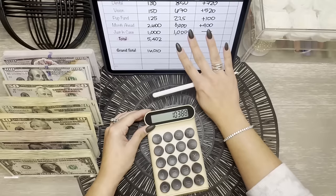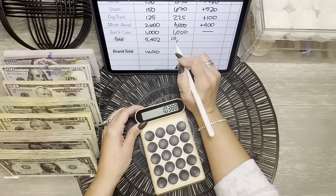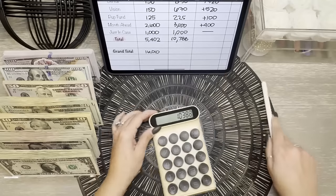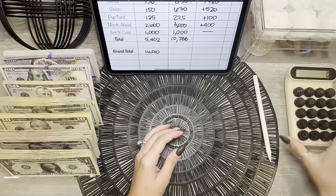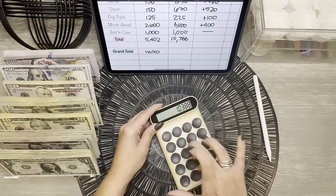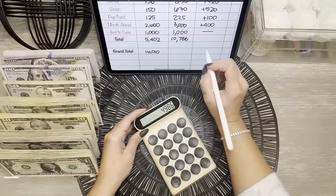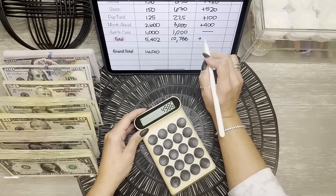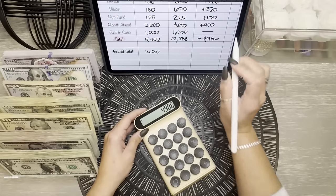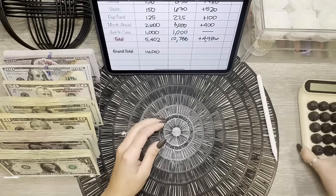Wow, you guys, we ended the month in our high priority binder at $10,388. Wow. So $10,388 minus $5,402 is a positive change of $4,986 for the month. Great progress, thanks to those savings challenges.